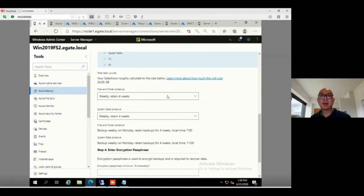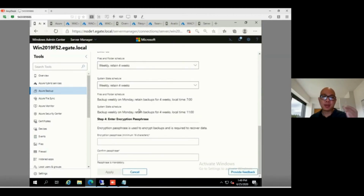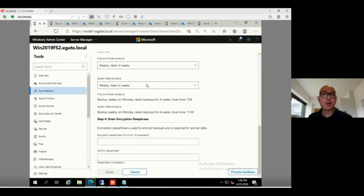And you choose your file and folder to schedule and system state to schedule. And over here, step 4 is you need to enter an encryption passphrase. This is important. When you want to restore, they will ask for this passphrase. Okay. In view of time, I have already set up. This is just to show you how it looks to set up.